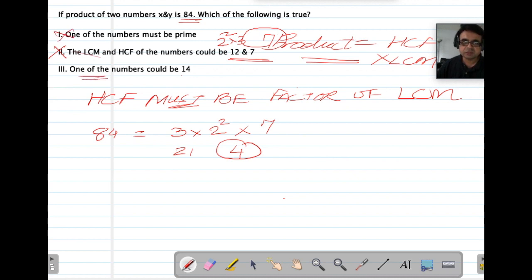The second says one of the numbers could be 14. So as you can see, there are two 2's here. So the two numbers could be 6 and 14. 14 multiplied by 6 is 84. So this is certainly possible, and hence number 3 is the only one which is true, that one of the numbers could be 14.